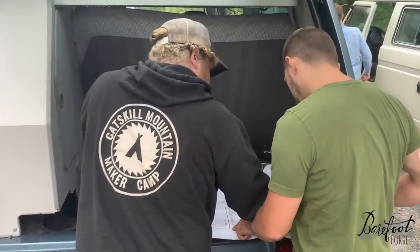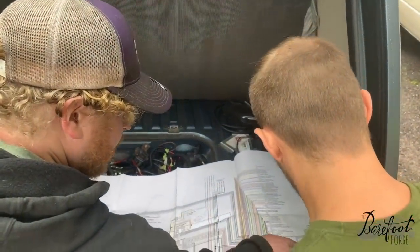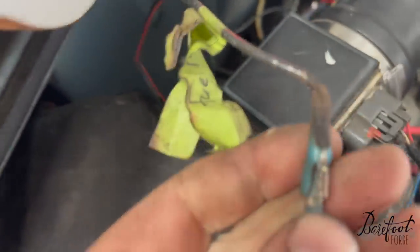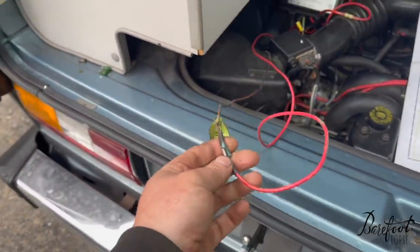So we're looking at yellow-green here. Where yellow meets yellow-red is at this dot. Yeah, that's worn all the way through. That went to ground. Okay, back to fixing things.